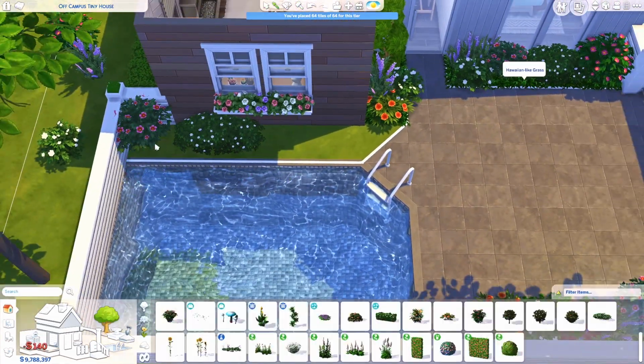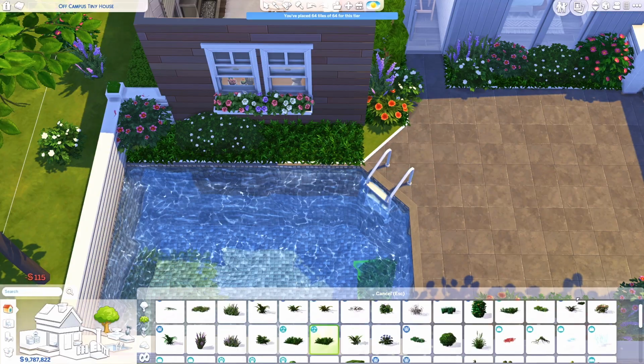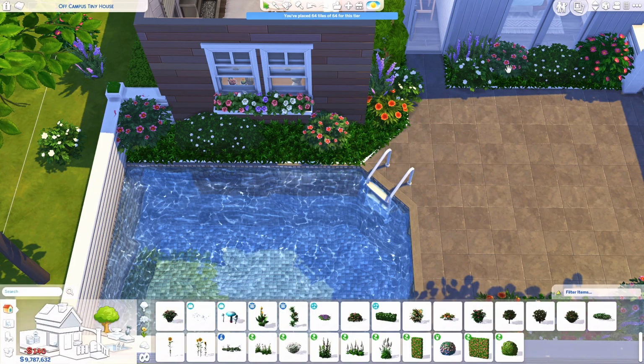Anyways, I was looking at the floor plan picture I have up on my second monitor, and I just noticed something and thought I would comment on it.